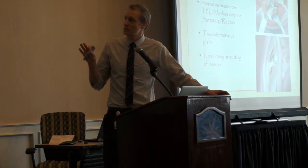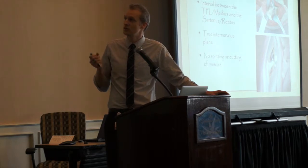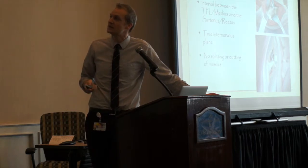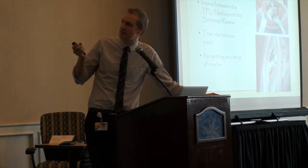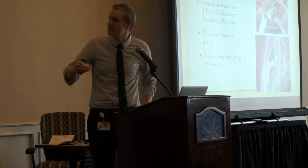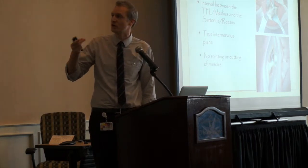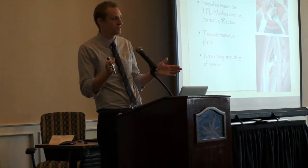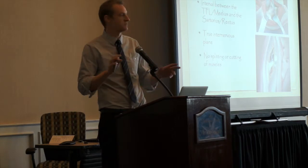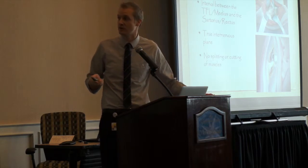So this is basically what I'm talking about. There are 2 pictures here of what the anterior approach is. You dissect to get down to the hip through true internervous planes. What that means is we're looking at the interval between the tensor fasciae latae and the medius muscle, which is on the outside of the hip, as well as the sartorius and rectus muscle, which is on the inside of the hip. Both of those muscle groups are innervated by different nerves. So by dissecting through that plane, there's a very, very low risk that any of those muscles are going to be denervated or stop working because damage was done to the nerves.